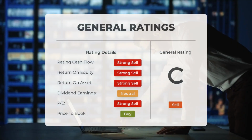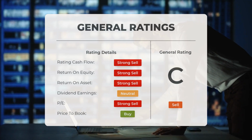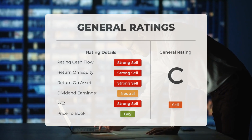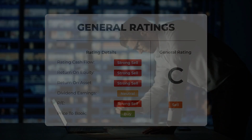Analysts have assigned a general sell rating to Opendoor Technologies stock. They have classified the price-to-earnings ratio as a strong sell, while the price-to-book ratio is rated as buy. Regarding return on investment, analysts have also given the stock a strong sell rating.